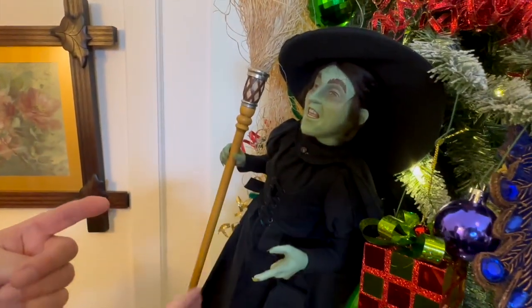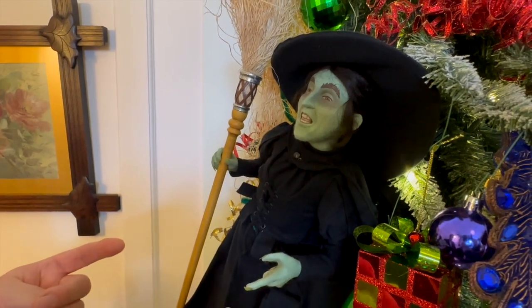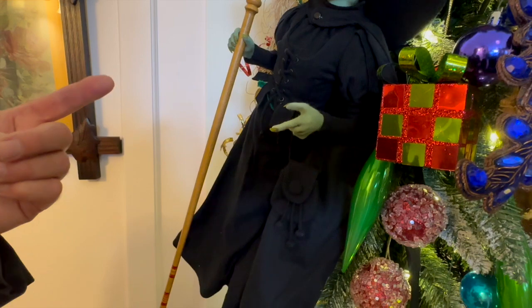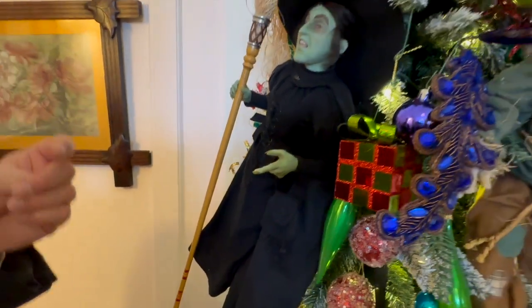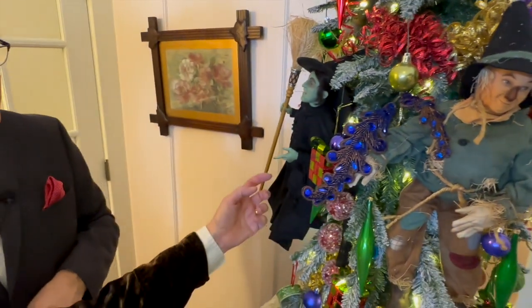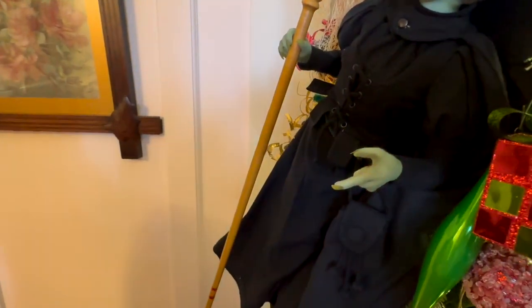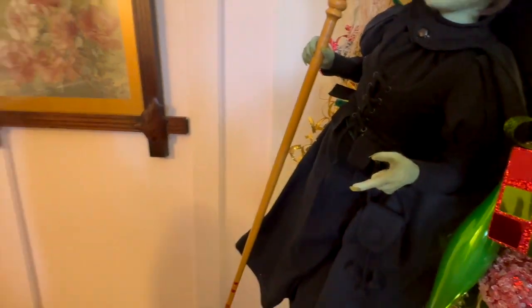Because let's face it, when you're watching the movie, which is a fabulous classic, you're so busy looking at her mean little face that you don't notice her clothes. Look at her nails. Look at that. I'll get you and your little dog, Toto, too. My little pretty. Yeah, sometimes in life, we need opposition, don't we?